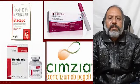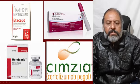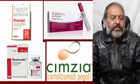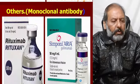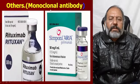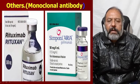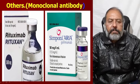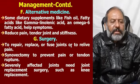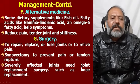So here one can see etanercept and there is infliximab and there is adalimumab and there is certolizumab pegol, the biologicals. Then the others are monoclonal antibodies which are also very beneficial for combating the symptoms of rheumatoid arthritis. These are rituximab by the name of Rituxan and golimumab. These are also available. Now, continuing management, the next step is alternative medicine.